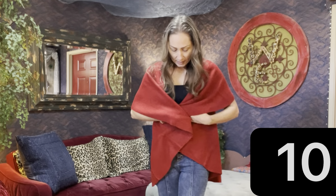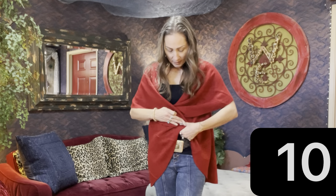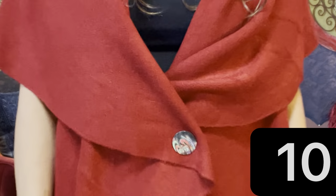You put your garment together where you'd like to hold it, and you use it as if you had a button there to close your jacket. Isn't that so cute?